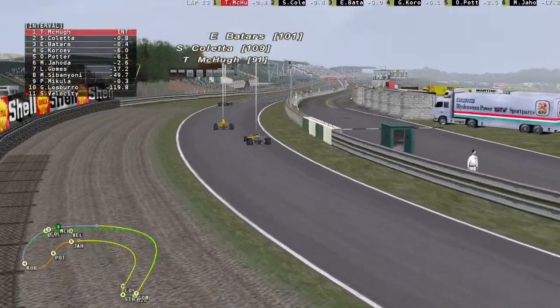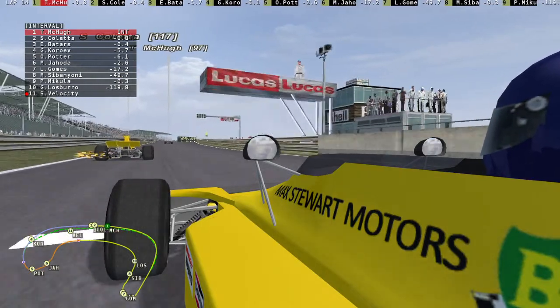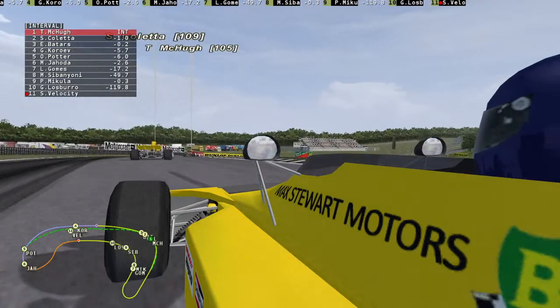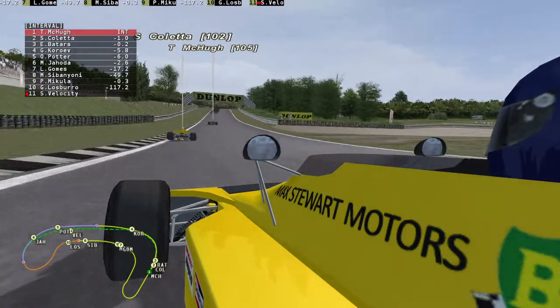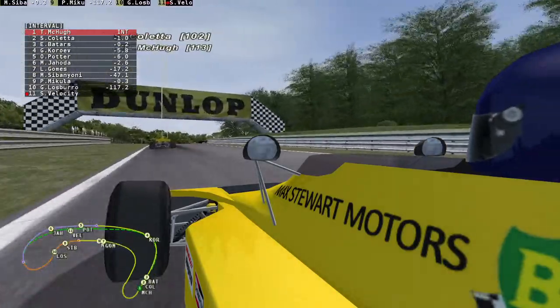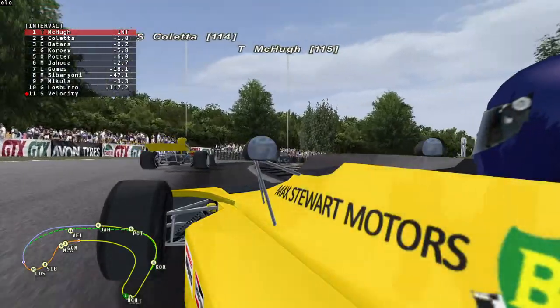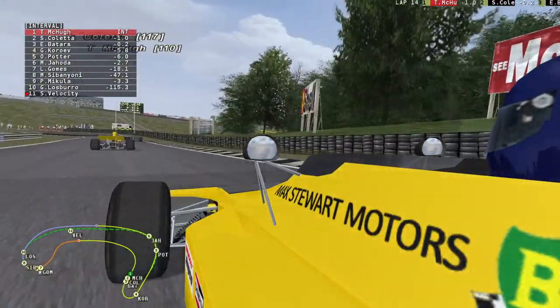Right up his gearbox and rear wing. As I go down the Brabham straight now. Lap 13, I believe, out of 60. Sorry, lap 14. Lap 14 out of 60 now, we've just started. Well, not even a quarter of the way through this race, and it's been action galore.